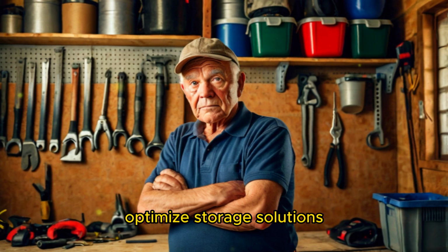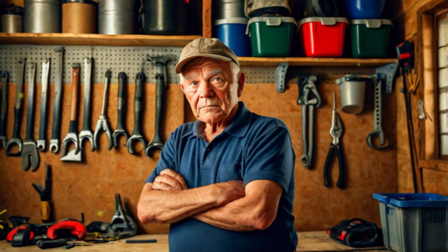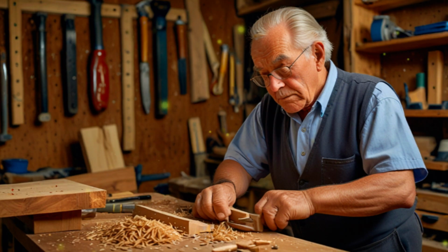9. Optimize storage solutions. Accessible and organised storage reduces clutter and makes cleaning faster. Use labelled bins, sliding shelves, or stackable containers to store items in a way that doesn't require bending or reaching.